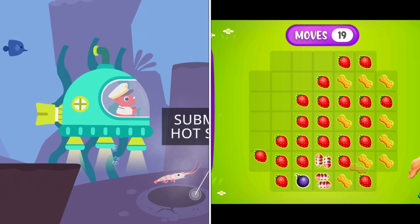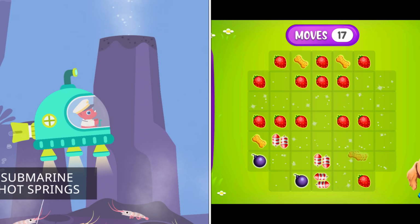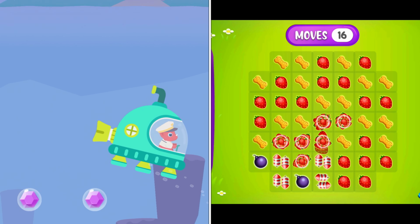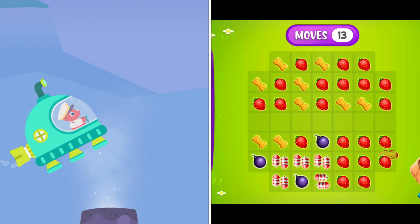Submarine hot springs. Submarine hot springs are hot springs found deep in the ocean. Surrounding temperatures reach 300 degrees Celsius. However, there is still life at such high temperatures.